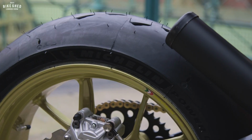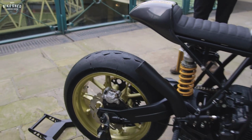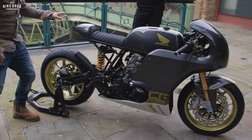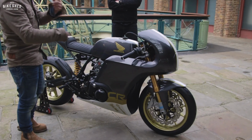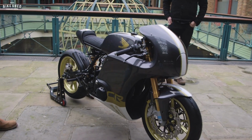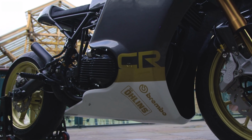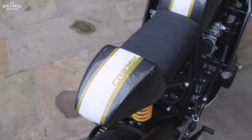It's perfect because it's kind of race inspired, and it fits with the whole theme. I guess the tyre looks like a slick, but it can go on the road, and the fairing looks like a track fairing, but it's got the headlight. It kind of has that duality. And then the CR is the homage to the old racing bikes. An 836 because it's no longer a CB750, it's a bit bigger. Just a little bit.